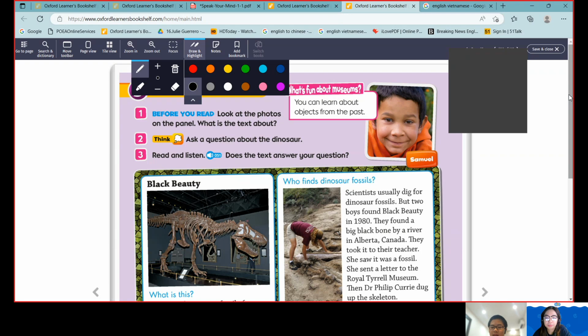I think of dinosaur fossils and some old human fossils. Very good. So what do you mean by fossils? I think a fossil is a skeleton or a type of stone that looks like a dinosaur or any animal in the past. Wow, very good.